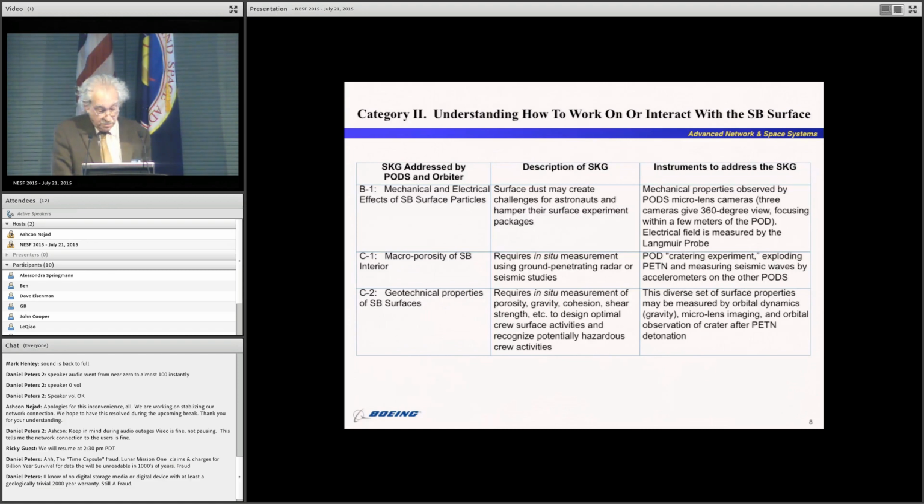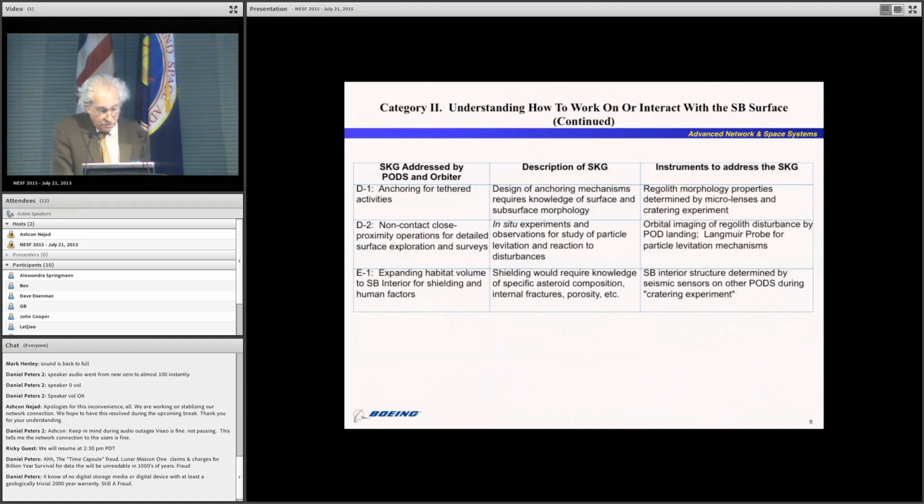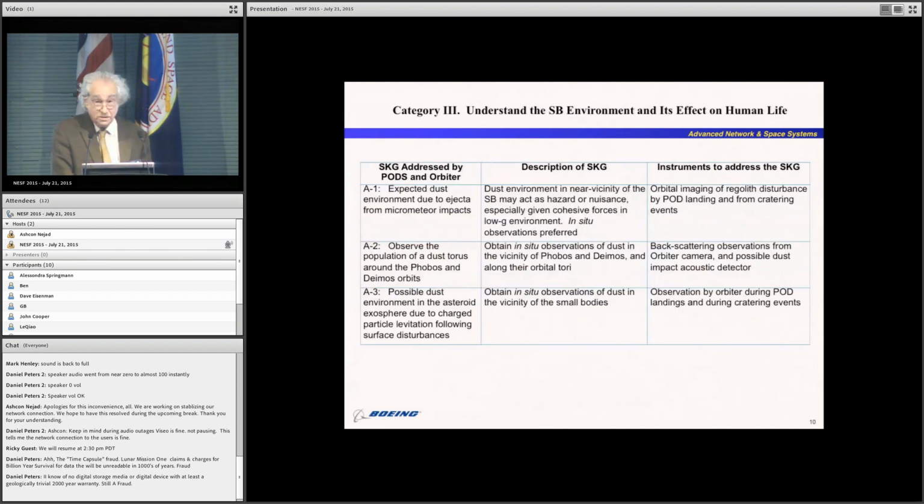So for example, for measuring porosity of the small body interior, the cratering experiment, giving the seismic data, could address that. For the geotechnical properties, which is really kind of a hodgepodge of a lot of different parameters, various of the instruments could address those. Anchoring for tethered activities, we want to understand the properties of the regolith so that the micro lens could give that. Now, there's a lot of these that would be addressed, so I'll go through them sort of quickly. And if anyone wants a full copy of this, see me, and I can send it to you.